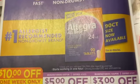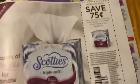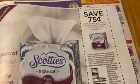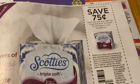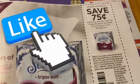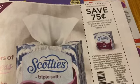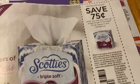24 hours, okay? Then we have this one again. It always beeps. 75 cents off of 2. Remember, you could take this to Dollar Tree. It will beep on you. But right now, Ibotta do have a rebate. And we do have coupons right now. That means since this one came out, they will be expiring on Saturday. That's an ad.